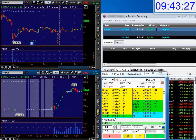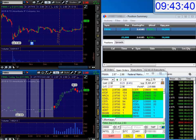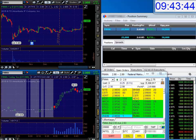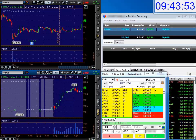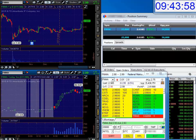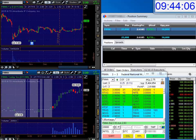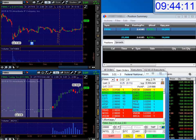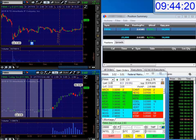Now the offer starts thinning up as well. More and more bidders start coming in. And it looks like we're about to retest $3. So it turns out my judgment to hold half of my shares was correct because that first turn was a fake. And now we're through $3 and we're still going.